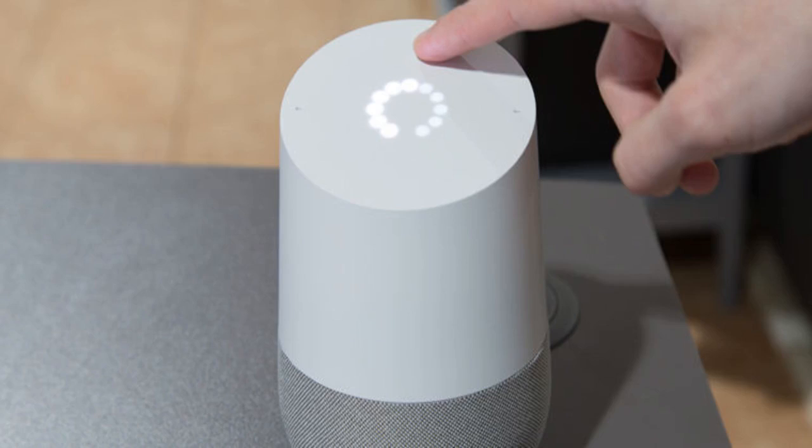Next up for the platform is third-party Google Homes and the launch of the Google Home Mini at Google's 104 event.